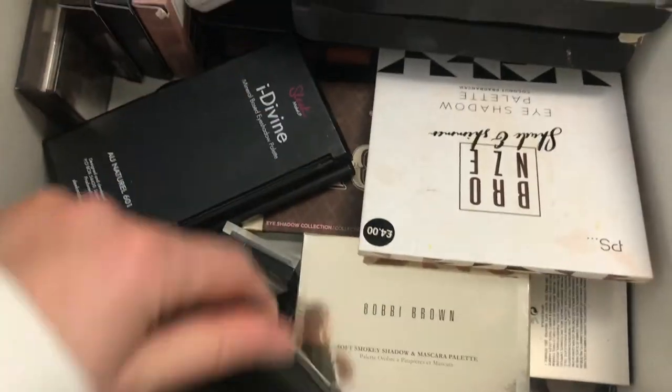I haven't organised this either, but I've taken the ones out that I don't really want and that I don't use. Not majorly sorted, but it's basically organised. I've got a spot, but just not as much as I want. I've got quite a few big palettes, like the James and Morphe one, the Beauty Bay palette, a big Revolution palette.